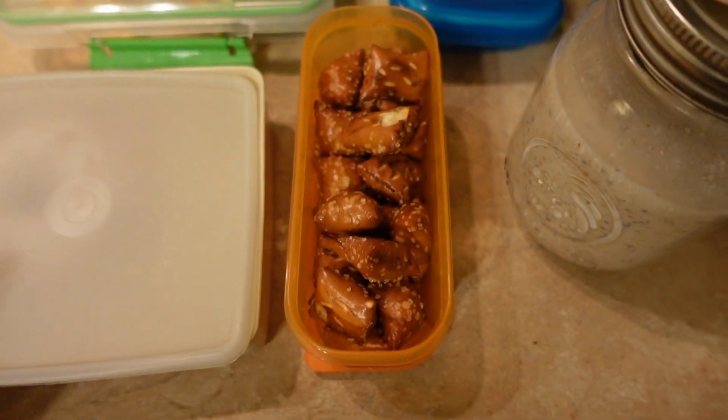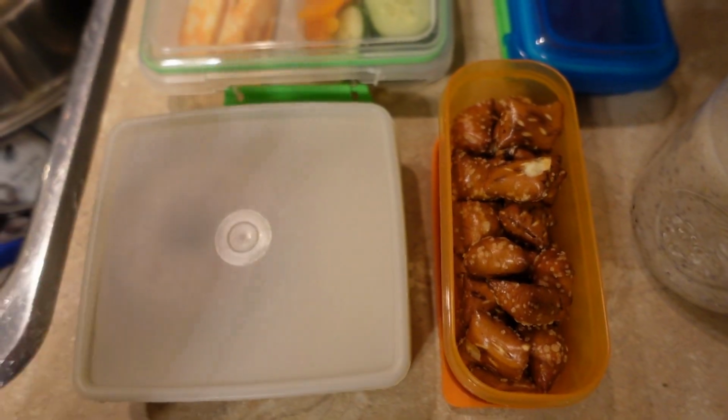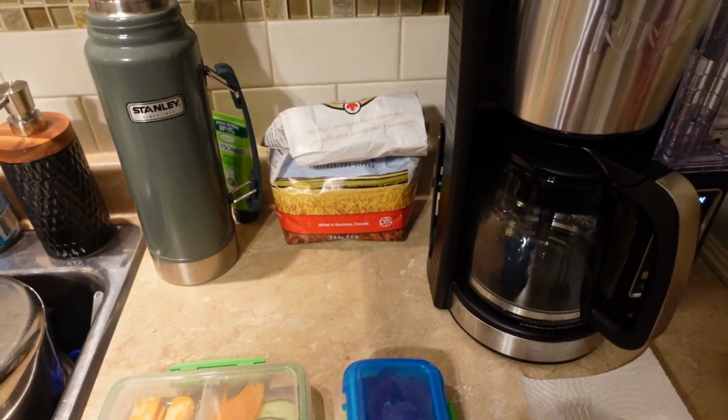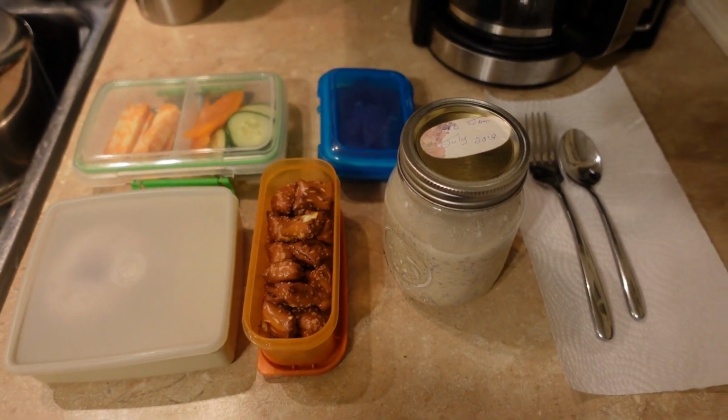He has some more of the peanut butter pretzels and just a sugar donut there for a treat. And I have the coffee maker set for his coffee for the morning, so he'll take that, and he has water in his truck, and that is going to be his lunch for Thursday.